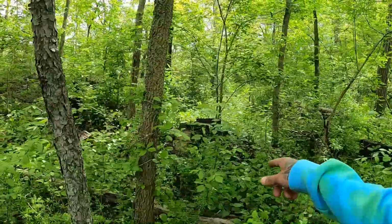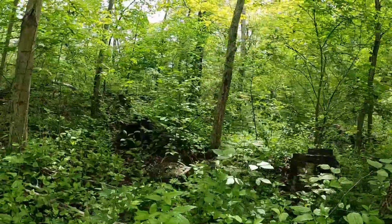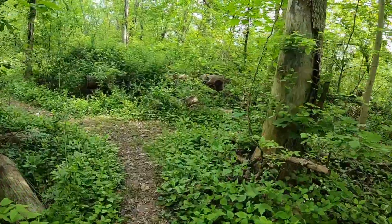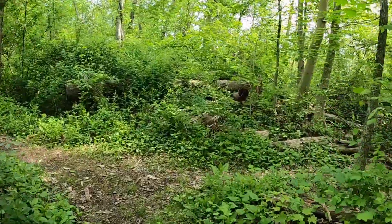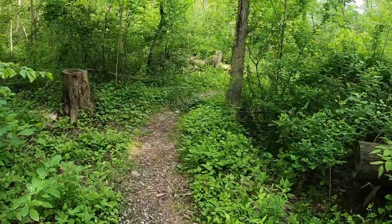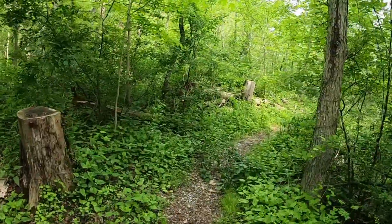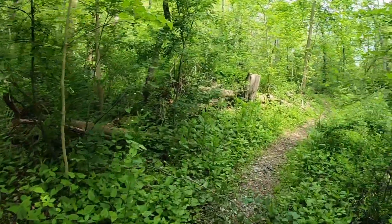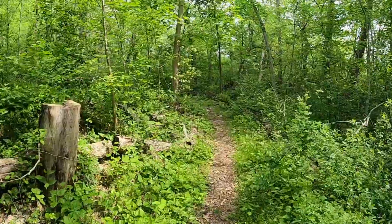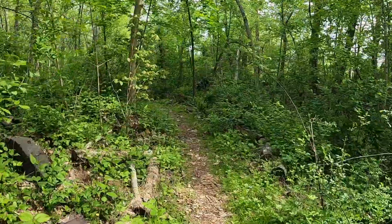You can see some like stones and stuff over here too. Not sure what that's for. These trees, they're taking over this section though, I'll tell you. It's very overgrown right here. I don't know where I'm walking towards. I'm just walking around. Still next to the building here, just in back of it.